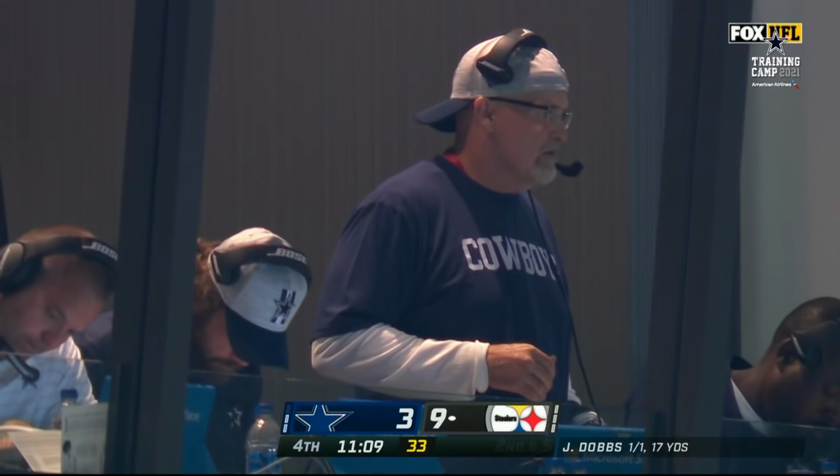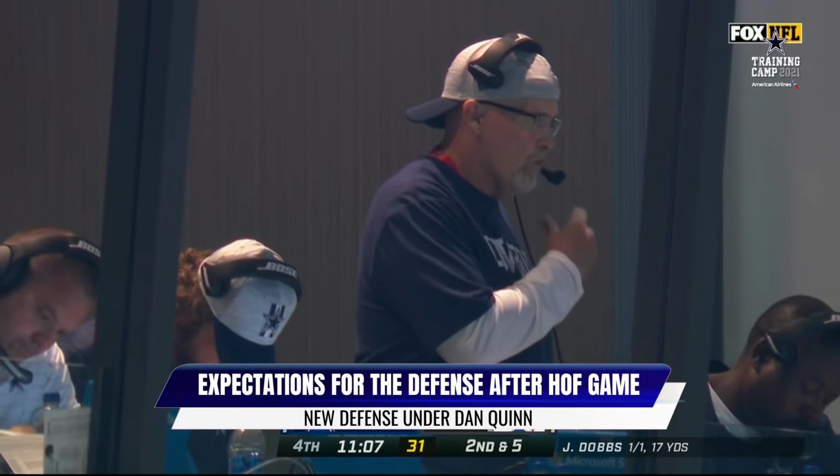Rolling along here on this edition of Inside Cowboys Training Camp, presented by Ford, and we got a chance to see the Cowboys' revamped defense for the first time, or at least a part of it. We saw some of the notable players sitting out on Thursday in the Hall of Fame game against the Steelers. But Rob, what did you think about what you saw from the defense and some of the rotations they put out there?